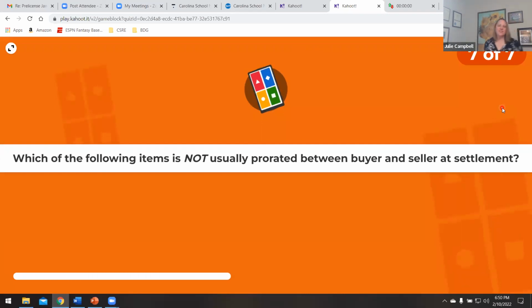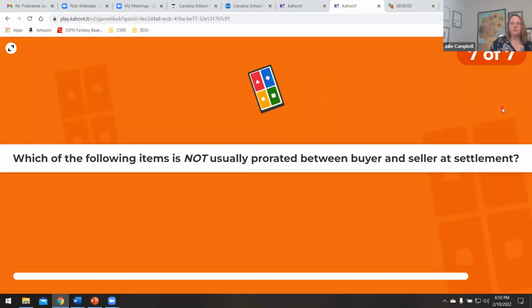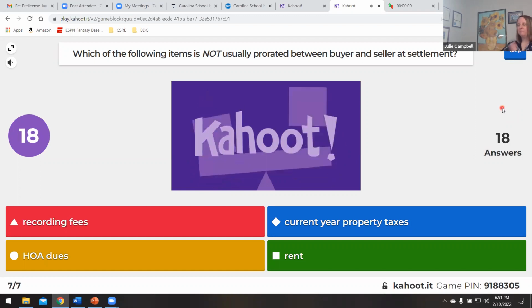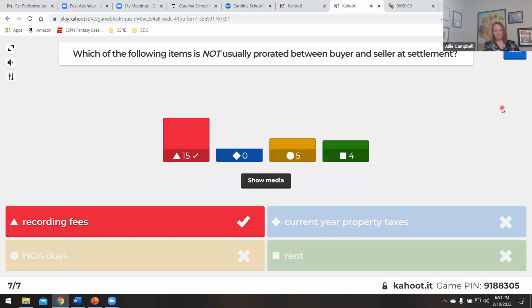Which of the following items is not usually prorated between buyer and seller? What is not a shared expense between the buyer and the seller? Ten seconds. The recording fees. We're going to prorate this year's property taxes. We're going to prorate HOA dues. HOA dues might be monthly, quarterly, or annually, but either way, we're going to share that. And then we're also going to prorate rent.